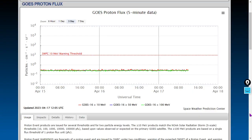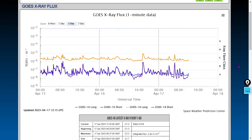We'll see what happens. Let's talk about energetic particles. No spikes in the proton flux. And no major flares, only C-class intensifications. This one almost made it to M-class. But the peak flux was actually a little lower than that.